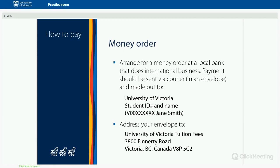Another way to pay the acceptance deposit is by money order. You can arrange for a money order at your local bank that does international business. The payment should then be couriered to the following address.